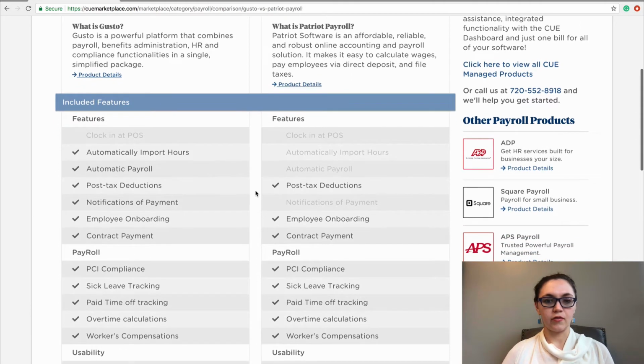And then for the next feature, automatic payroll. Let's talk about what automatic payroll is. This means that you can set up the software to run payroll for a certain amount of time on a certain day, and you don't need to manually initiate the payroll. For Gusto, on the left, you can have it set up and start running all by itself. But with Patriot, what you'll need to do is to initiate payroll by logging into your account, running payroll, and then approving to have the payroll run. And you can't set it up to run at a particular time of day.